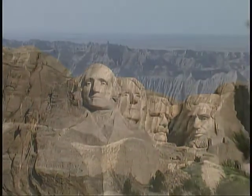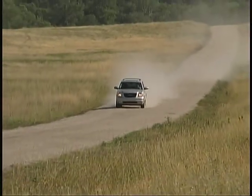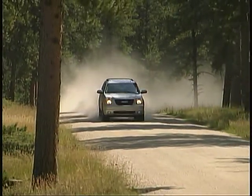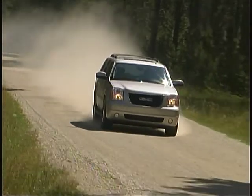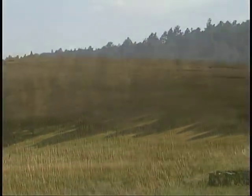South Dakota has plenty of great sights to see, and we decided to tour just a few of them with our long-term GMC Yukon. First, we headed for the Black Hills area for a look at Mount Rushmore, among other things. The Black Hills take their name from the appearance they have when looked at from a distance as they rise above the prairie grasses of the surrounding plains.